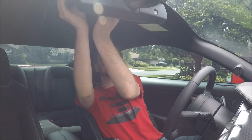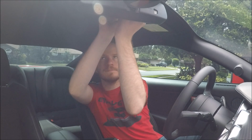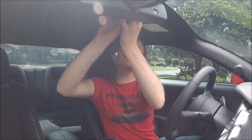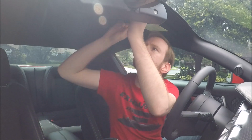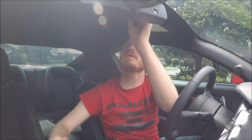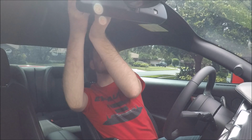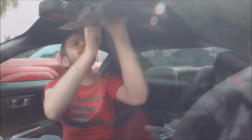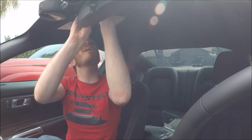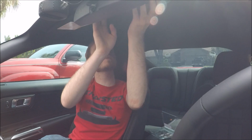Alright, now for the overhead compartment map light deal. If I can even get this off. Well, got one. There we go. Got one off. Yeah, pulling helps. Alright, let's see if I can get in here on this side, find that same little clip. Definitely helps. Sometimes you do just have to use some brute strength.